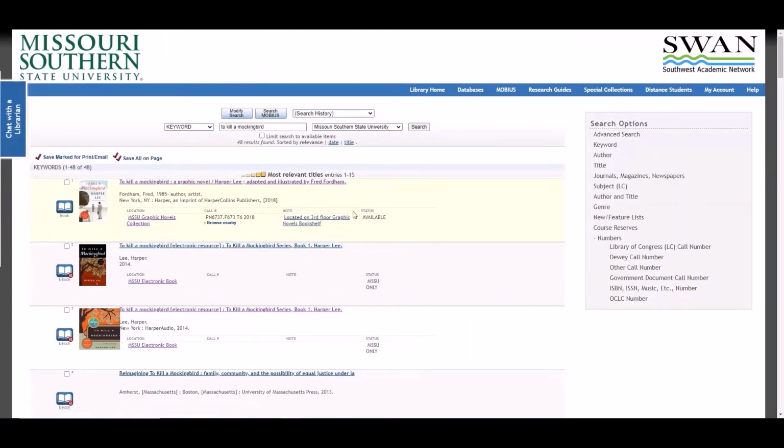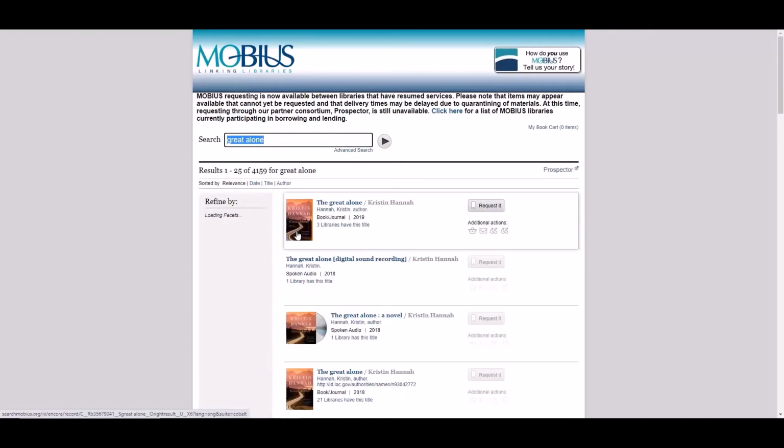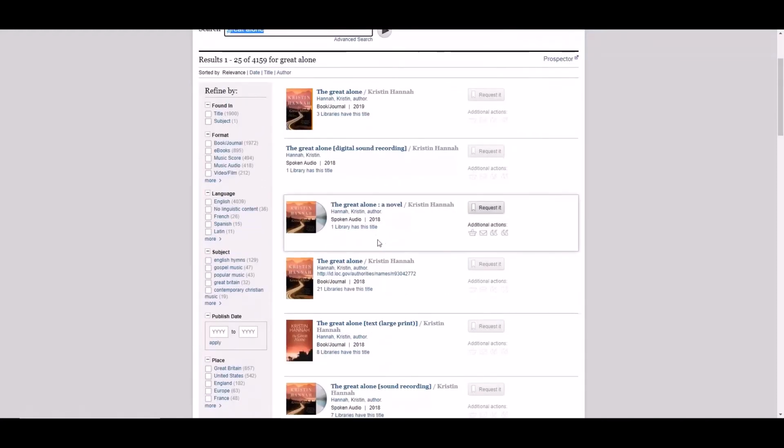Let's say this book was checked out, but you still really wanted to have it. You can click Search Mobius at the top of the page. Let's do another search. This time, we're going to change it to a title search and search for Great Alone. This means we do not have this book, but you can search Mobius for it. Mobius is a consortium of libraries in the state of Missouri that lend materials to each other's patrons at no cost to our patrons. You can see that other libraries have many formats of this item.